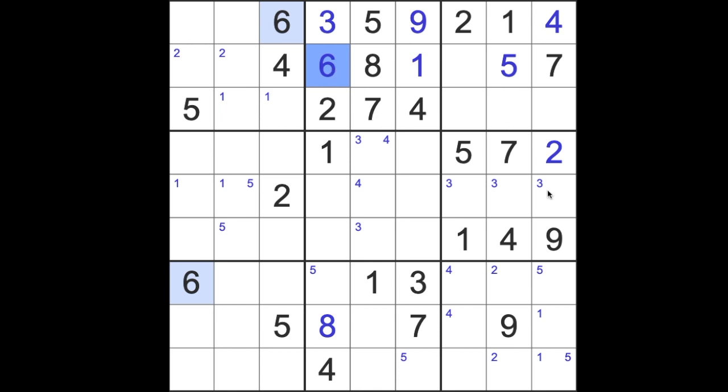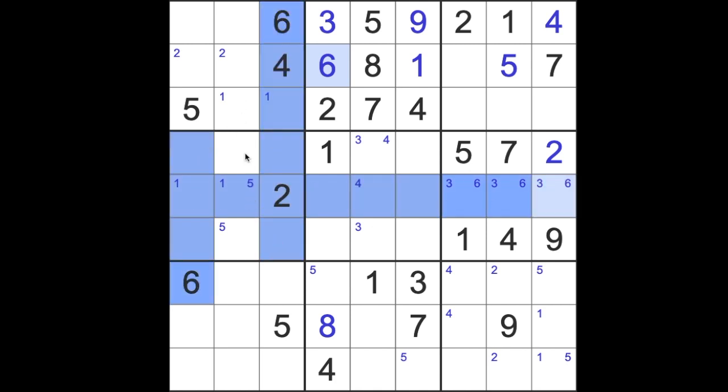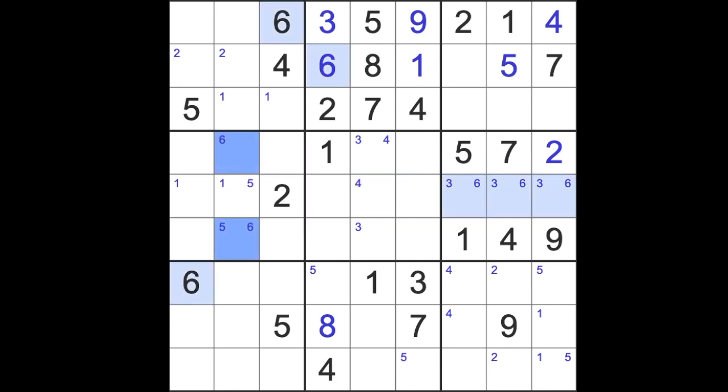Sixes, we know 6 is going to be in the strip here. That may help us a bit. So we've got 6 blocking up here, 6 blocking down here, and 6 blocking across here. So that's how we know 6 is in one of those squares. I also know 6 is across here, but I'll leave that for the moment.